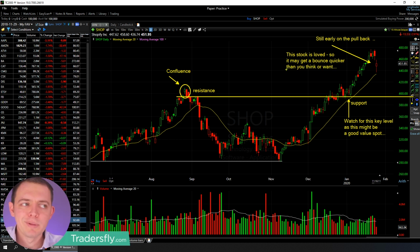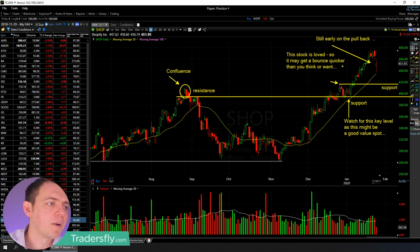Ultimately, you want better pullbacks, but some of these things are just loved much more, and then they get a short pullback, and then people buy into them very quickly. So in this case, watch out for that, as that could happen as well. You also have a little bit of support around here, 420, just one slight support level, but it's a little bit more minor.